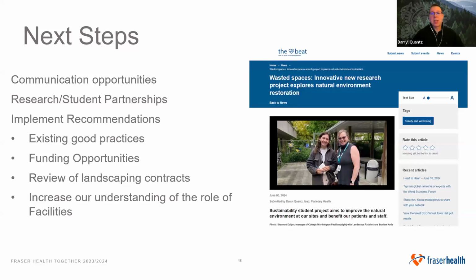We want, of course, to implement all of the recommendations that were given. There was a lot of them, and we are excited about that. It was actually even just an opportunity to highlight existing good practices. There were some volunteer gardens, and so that approach, we want to be able to share that. So it was just even just to understand what we're doing well in our health region.